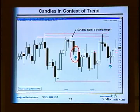Over here in this red circle. Now it's a spinning top, but once again, because it's Forex, to me it's the same as a doji.